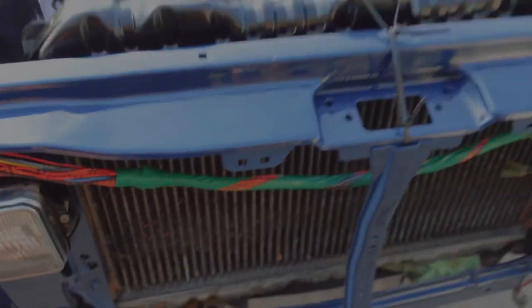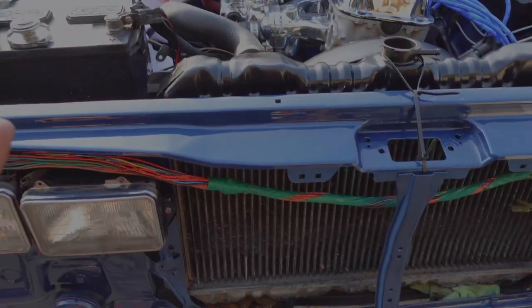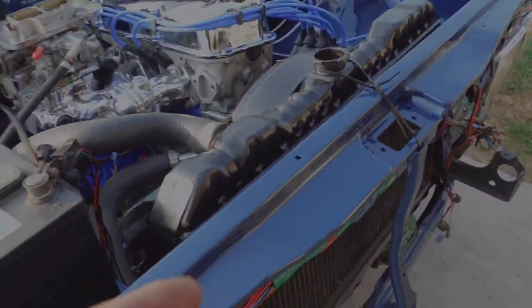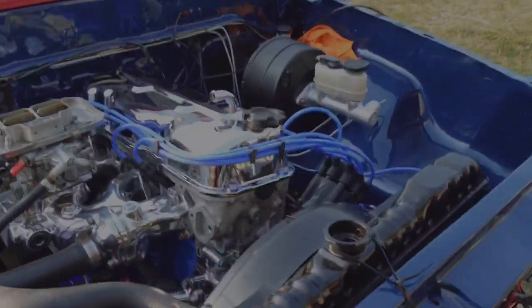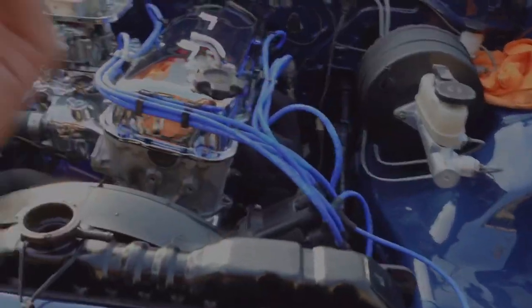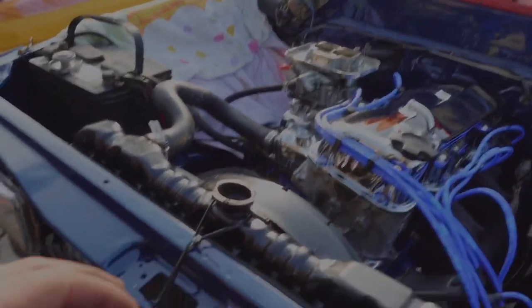And I do want to eventually get a new radiator. This is a stock one I would like to upgrade. Not that there's a reason to upgrade, but it's just one of those things for peace of mind. I do want to be driving this truck hours at a time, like for example, go on road trips and stuff. So drive it 4, 5, 6 hours straight nonstop.